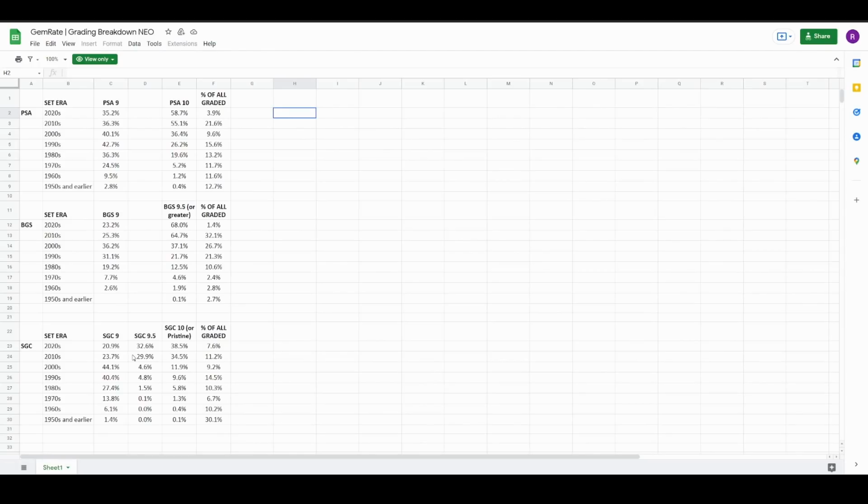What I did with SGC was, because this is what I was curious about, to give a more interesting comparison between SGC and PSA, and this is arbitrary, you could do whatever you want with this. I took SGC 9.5s, so that 32%, that 30%-ish, I split it down the middle. I took half of those and put it on the 9 side, and I took the other half and added it to the 10 side, just for chutes and ladders.